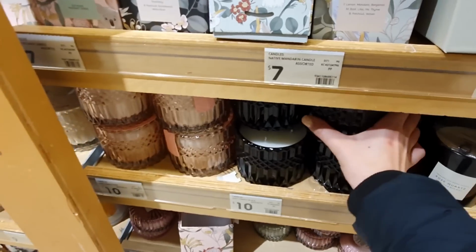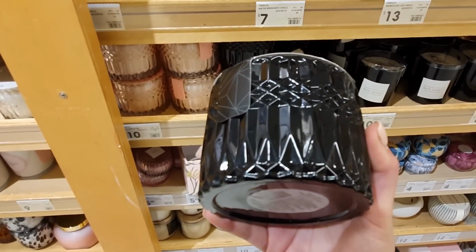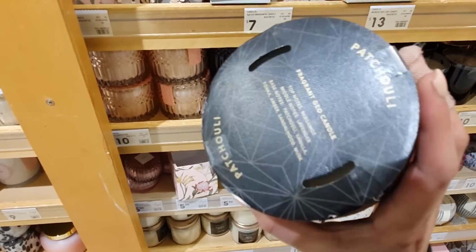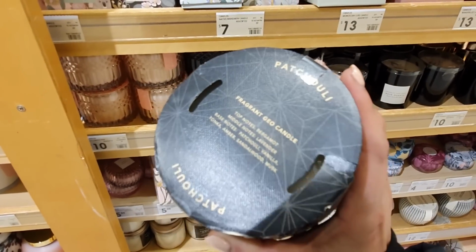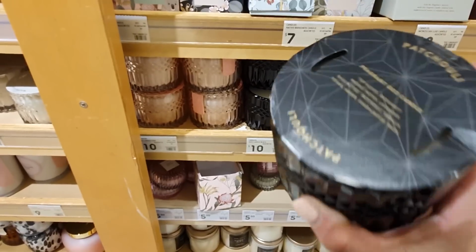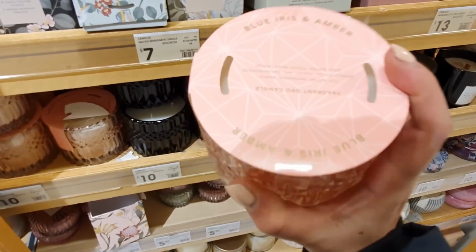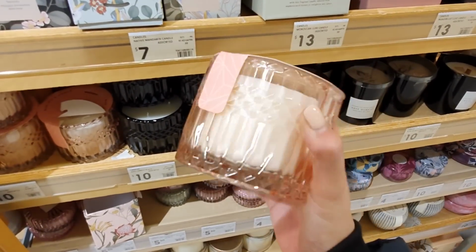Well, hello gorgeous. Out of all the candles that I saw at Kmart today, this black candle really jumped out at me. It has that gravitas, that super solid, super swanky, luxe look, and it's really moody, but it also is really elegant. This pink one is also very nice as well. It's much more feminine, but I'm all about that black one, baby.